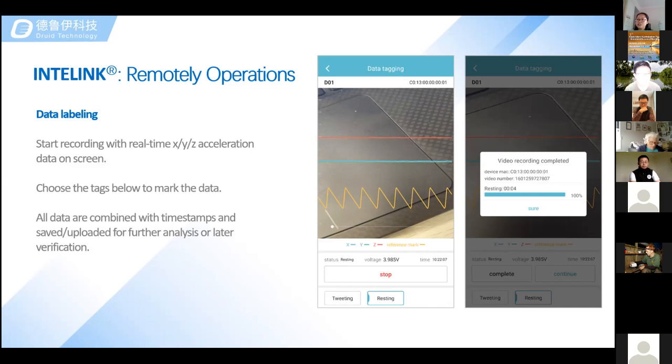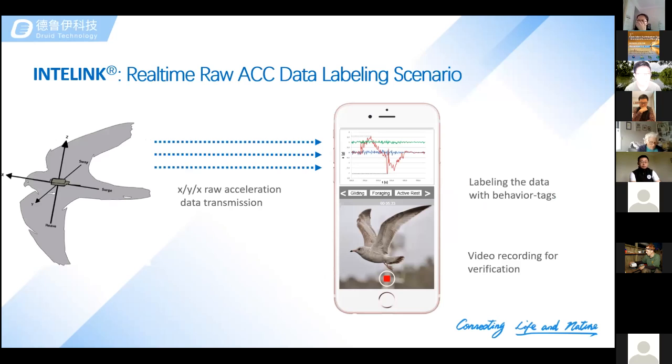This is a new function and many users might not have tried it before. So I use another picture to illustrate the whole idea. When a bird is within your sight, I used a gull here, but I think it's especially good for shorebirds because they will spend a lot of time walking on the beaches and are easier for bird watchers to see.